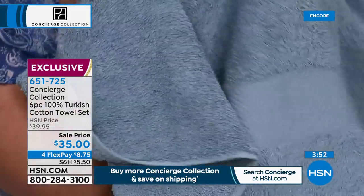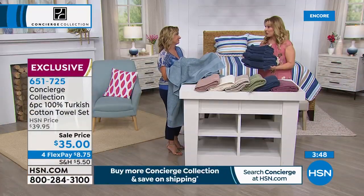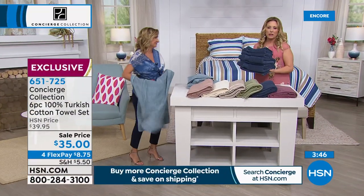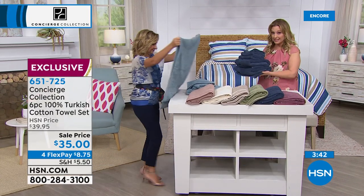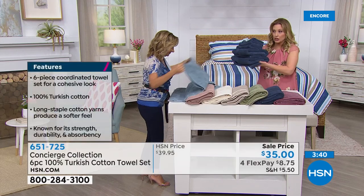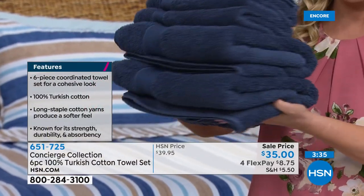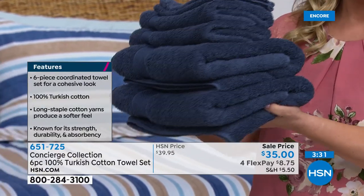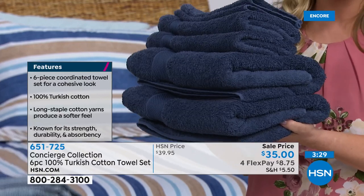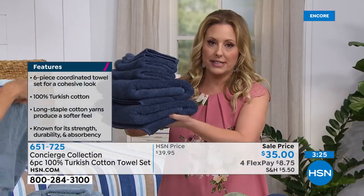I mean, this is such a great buy. And you know, our best customer is our educated customer. So I would love for you to search. Think about all the real retailers that you would go to for bedding. I want you to compare their prices with an entire set of Turkish cotton towels for $35. I am confident that this one is going to win. I am confident that you are going to feel like, all right, I'm glad I popped on HSN at midnight to see what was going on, because I got this.